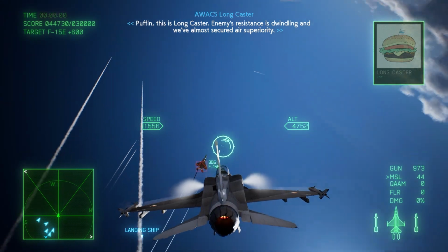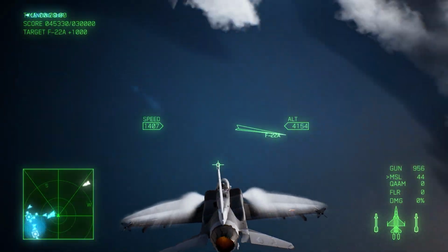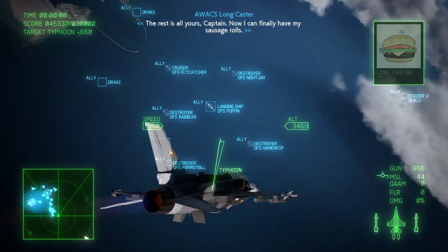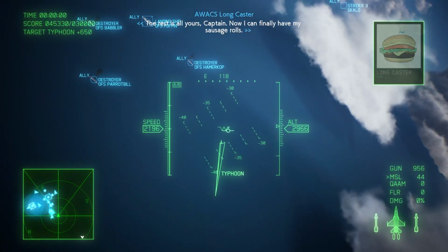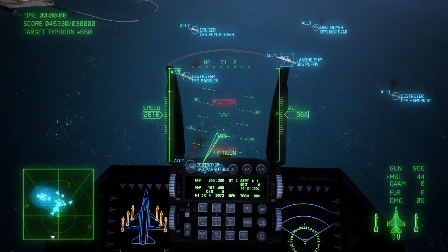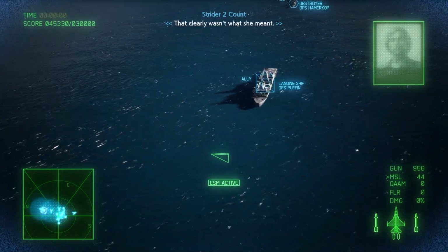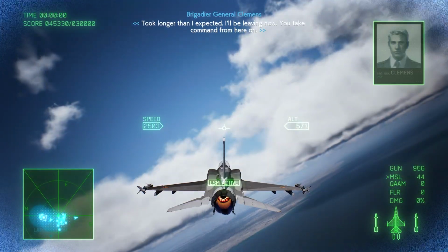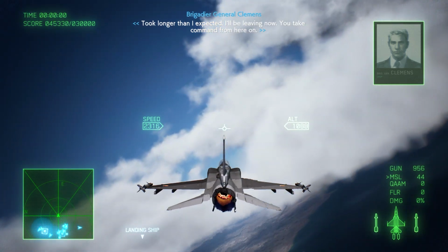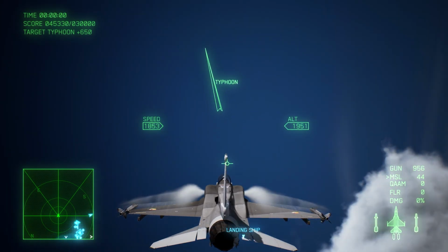Prophet, this is Longcaster. Enemy's resistance is dwindling and we've almost secured air superiority. Copy. Commencing capture operation. The rest is all yours, Captain. Now I can finally have my sausage rolls. That's the kind of food you eat up there? Of course. Anything other than finger food would get in the way of my duties. That clearly wasn't what she meant. Took longer than I expected. I'll be leaving now. You take command from here on. Well done, pilot.